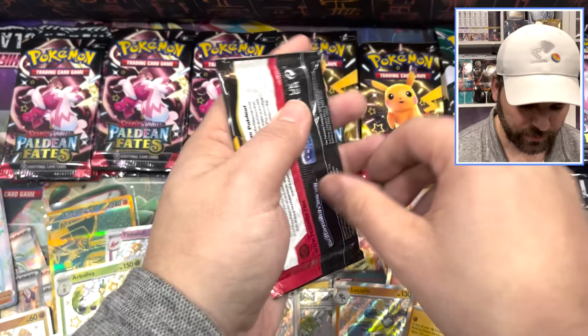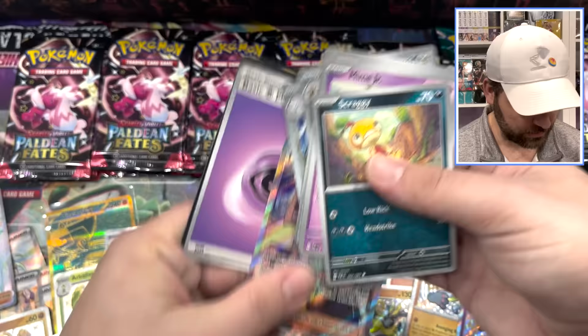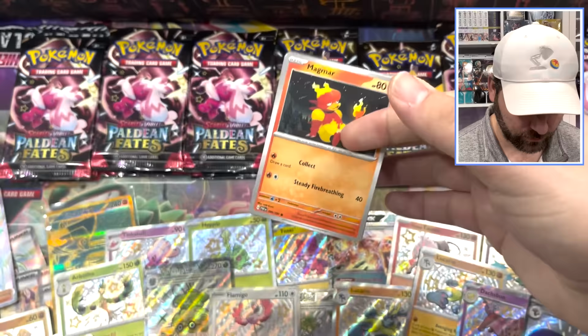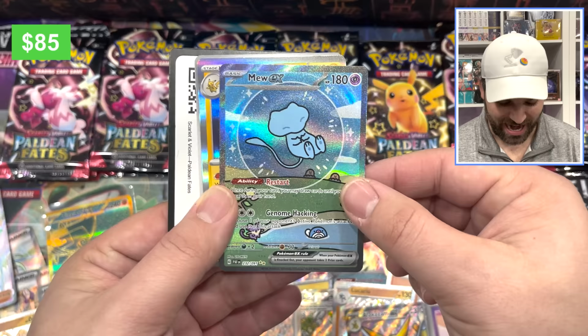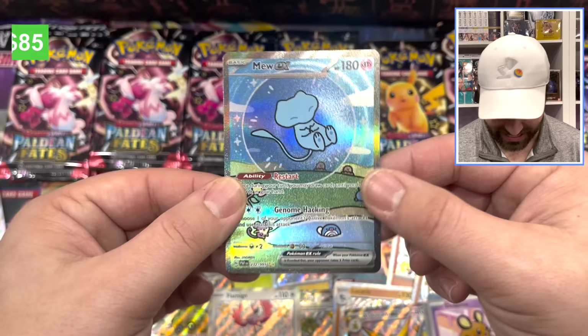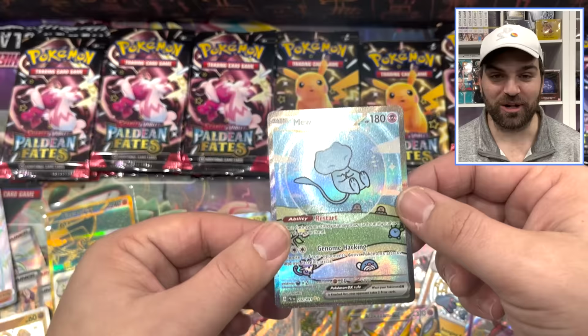Oh my goodness. We're not going with quantity on this opening. We're going with quality. Man. Wow. Alright, come on, Tinka. Alakazam, special rare Mew, and a full art Alakazam in the same pack. Successful mission, quality over quantity.